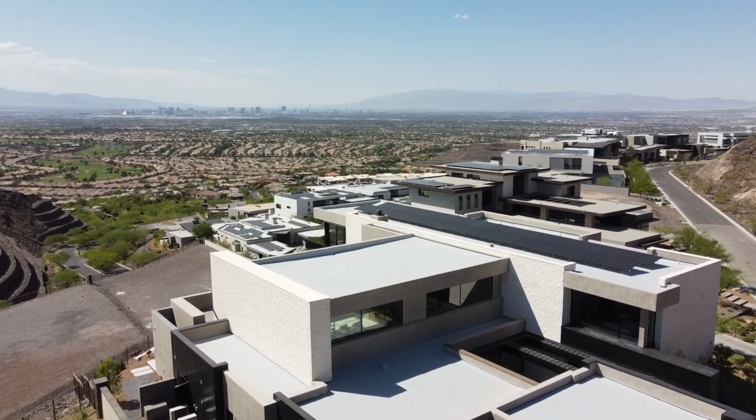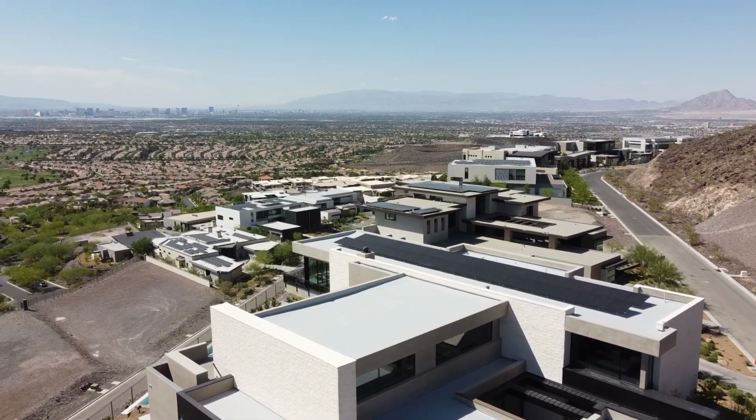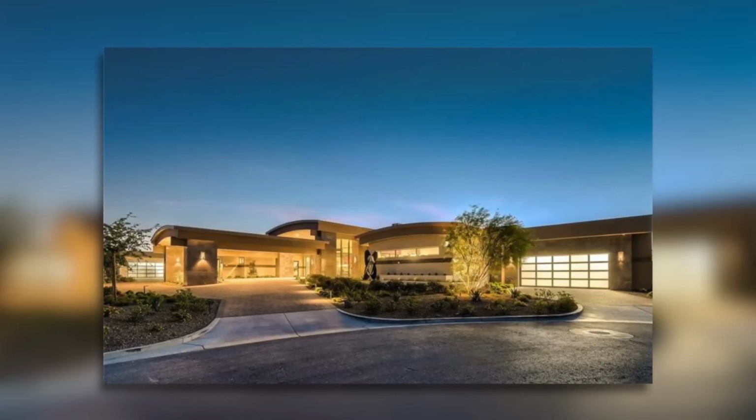Every single home in this community is a custom-built home made by some of the world's best and most famous architects. You're going to be literally living surrounded by world-class architecture, and you can't really say that happens in many communities. Unfortunately, in Las Vegas and Henderson, there are a few, but this home itself is unbelievable.